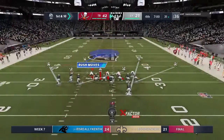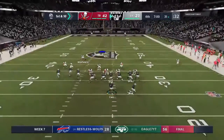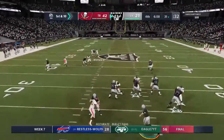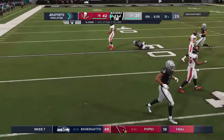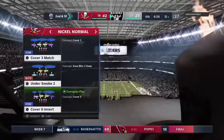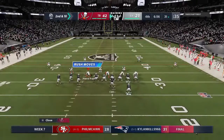Line of scrimmage, the 31 now on 1st and 10. From the gun, it's Carr. And this will be incomplete. Physical play on the football there, and it's 2nd down. Another incomplete pass there. What do you take from this game offensively?